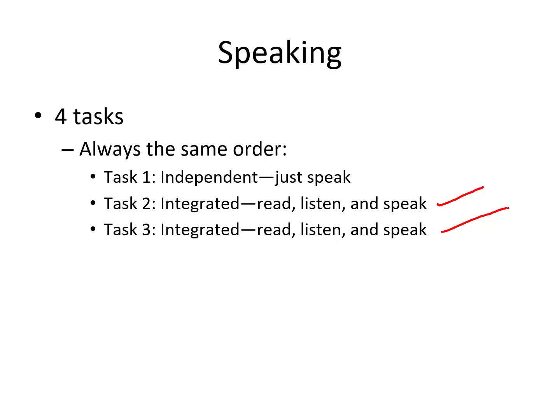And you're going to read first about the same information, the same topics, and then summarize what you heard. The final question is very similar, but there's no reading. You only listen and then summarize, say what you heard in the lecture.